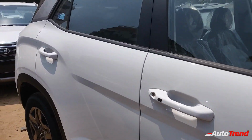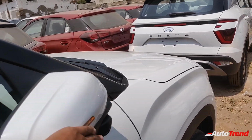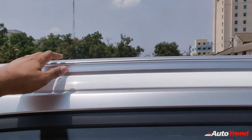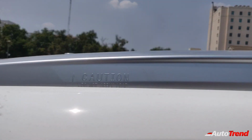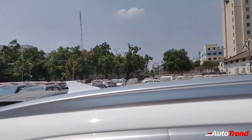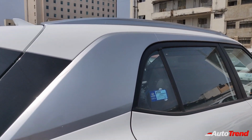Other features on the side of the Hyundai CRETA include non-chrome body colored large door handles along with body colored ORVMs with LED indicators, along with the fact that you also get these very nice looking silver finished roof rails even on this S variant. However, even on this S variant, these roof rails are just for aesthetic purpose. You cannot actually load luggage onto them. You also get a shark fin antenna on the roof. Along with that, you also get this signature silver arch kind of design around the window line on this S variant.